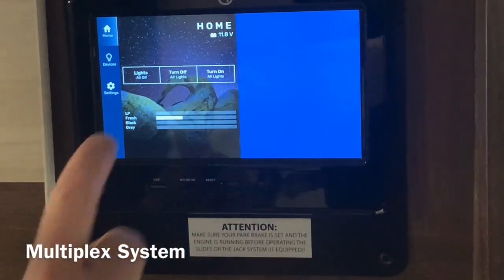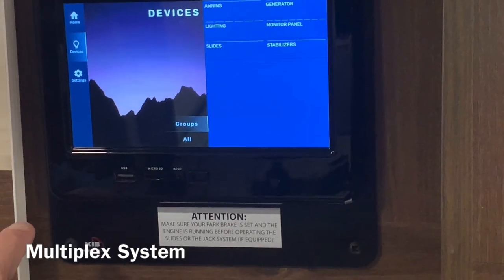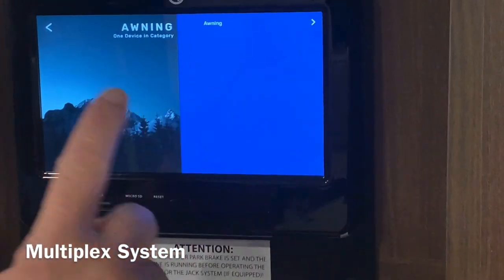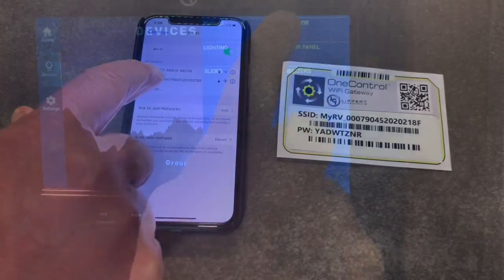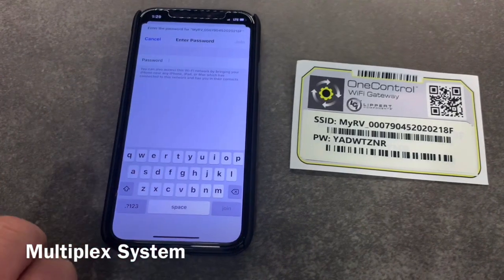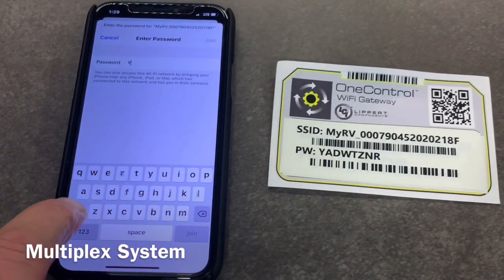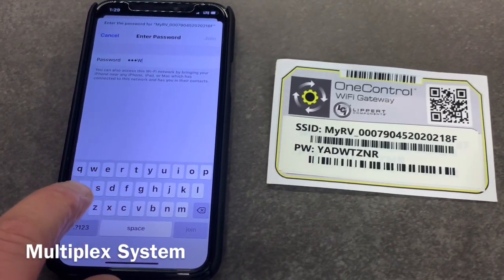The Forester MBS is equipped with One Control. This is an app-based user interface that provides comfort and convenience to control and monitor your RV's functions from an LED touchscreen or smartphone. Simply search for the network in your Wi-Fi settings and enter the password provided with your Forester MBS. You will automatically be connected.